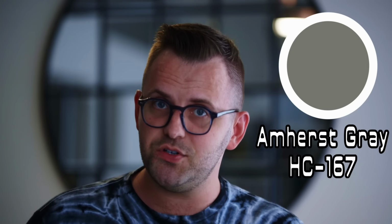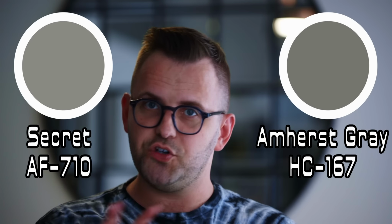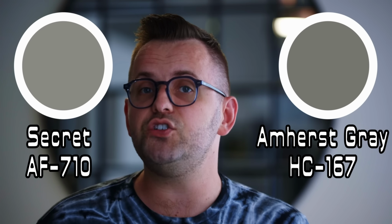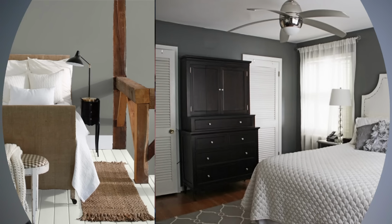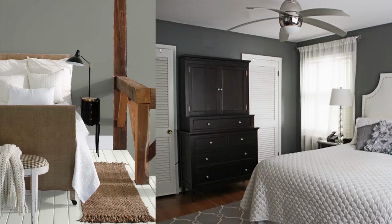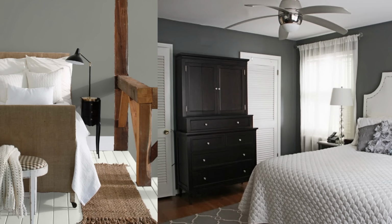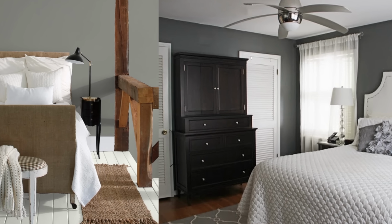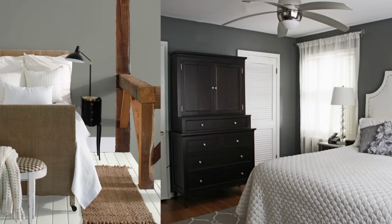Benjamin Moore's Amherst Gray and Secret is a great place to start for those darker shades of gray that don't really have any strong undertones displayed. Alternatively, an all-gray palette can have a similar effect to a pure white palette, but a palette of exclusively gray colors can also be just as interesting as grays paired with other color hues. A gray palette emanates sophistication and luxury.